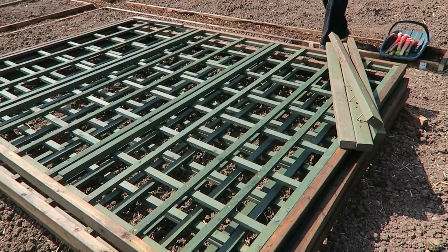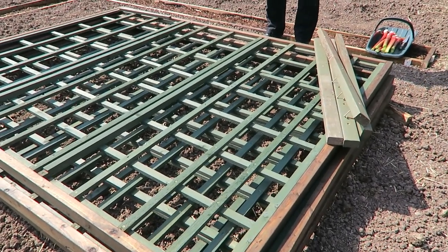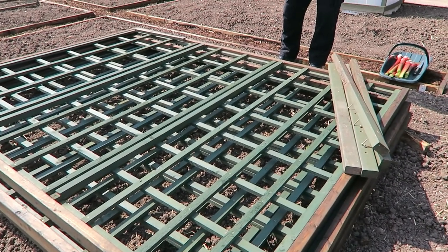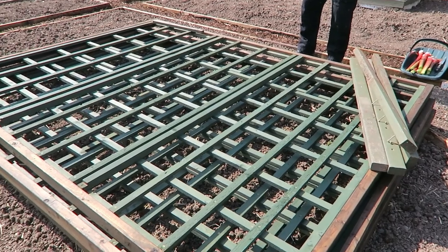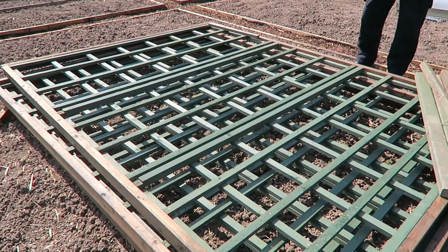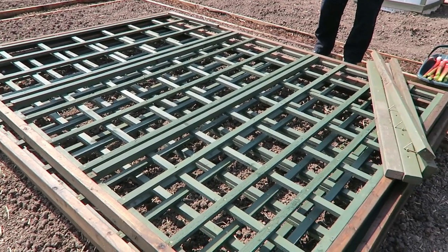paths. We'll look at where the parsnips are. I don't think they're up yet. Now this is the frame that we use for the pumpkins and squashes. If you remember last year, it was right up on bed A. It has now come down to bed D.